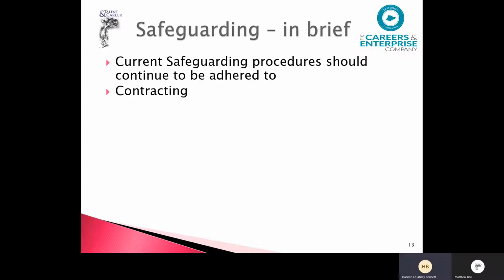So firstly, the current safeguarding procedures that we've always worked with should still be adhered to. No surprises there. So this means that we, as practitioners, must be DBS checked. We must have undertaken the relevant safeguarding training and be prepared to adhere to statutory safeguarding guidance. And we should know who the designated safeguarding lead is within the school that we work with, how to contact them, and how to make safeguarding referrals.